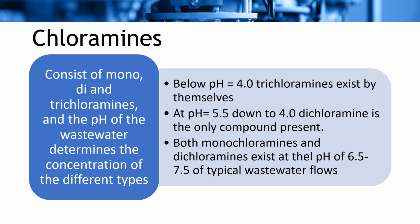You might see test questions like this, where the question is, if the pH is between this and this, what's going to be the dominant form of your chloramine? So that's something to keep in mind if you're studying for certification.